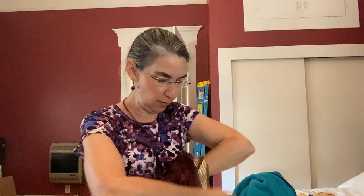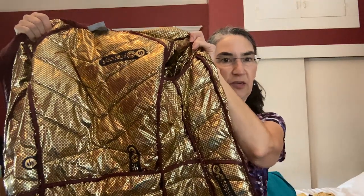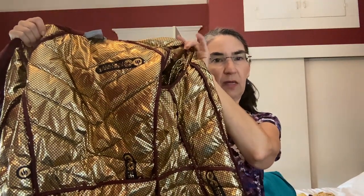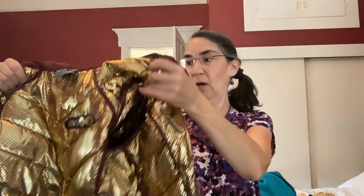And the awesome thing about this is I've actually sat in church with this on, and it wasn't really cold in church. I sat there for quite some time because the interior sort of adjusts to your body. It is amazing. So when it's super, super cold, you can wear this. I got it later in the year, but I wore this to walk him a lot.